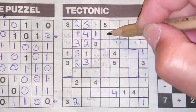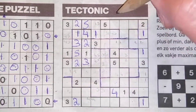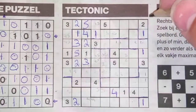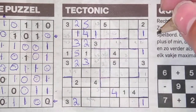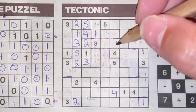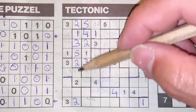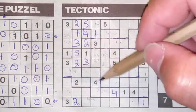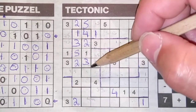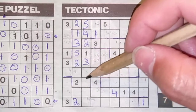Okay, we have a 3 here. So this box can be a 3, so this box could be a 3 or that box could be a 3. And now the 2. I need a 2 here. Three. 1 or 5. This box should be 1 or 5.